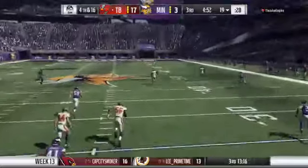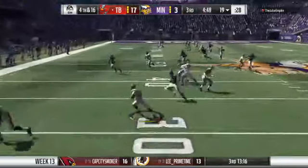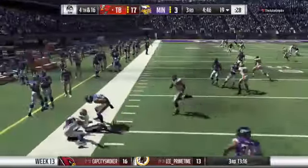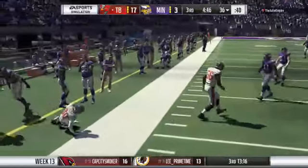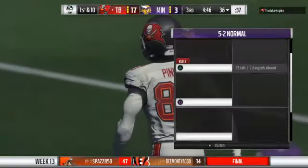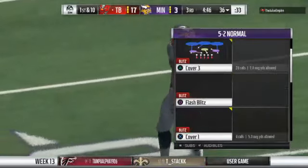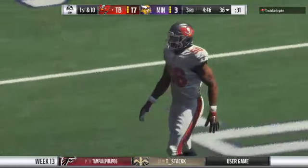He gets this one away, and boy, it's another boomer. That's taken on the 25. We'll call that a punt of 54 yards. Well struck. And out will come the offense as they take over. Here comes the Buccaneers offense. They get their first reps of the second half.